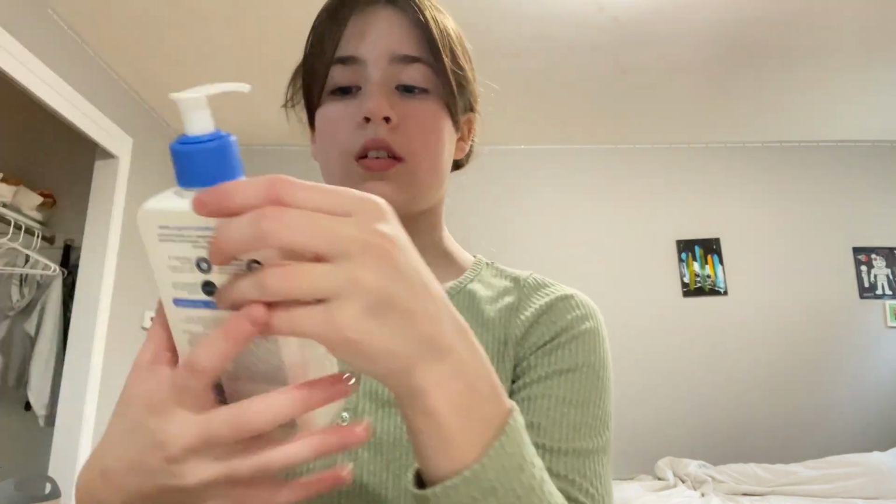Now I'm gonna go in with the CeraVe Daily Moisturizing Lotion. Since my skin is really dry, I also love this moisturizer because it has hyaluronic acid in it.